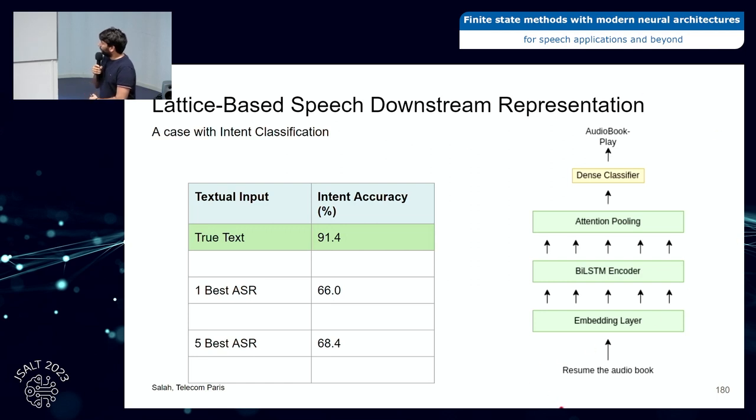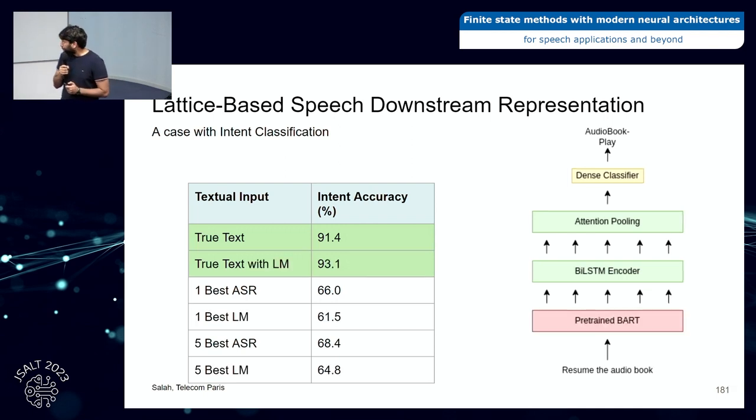So here we have textual input, so we embed it, then we have the encoder, then an attentional pooler, then a classifier to get to one of our intents. And if you input the true text, so the true transcription, the task is fairly easy. You would get 91% here, but when the transcriptions are bad, when it's the best ASR from a LibriSpeech trained model or the N-best, here it's 5-best, you would lose between, let's say, 25 and 20% in terms of accuracy.